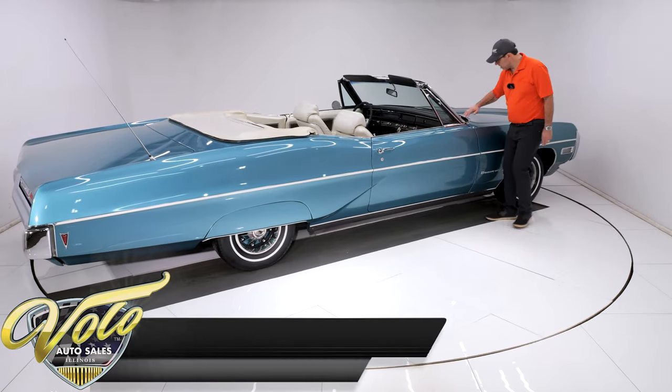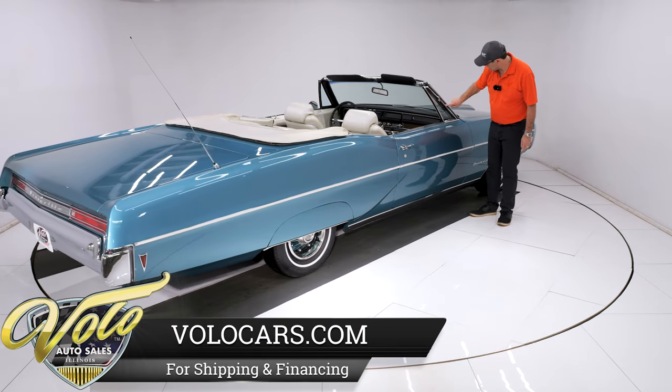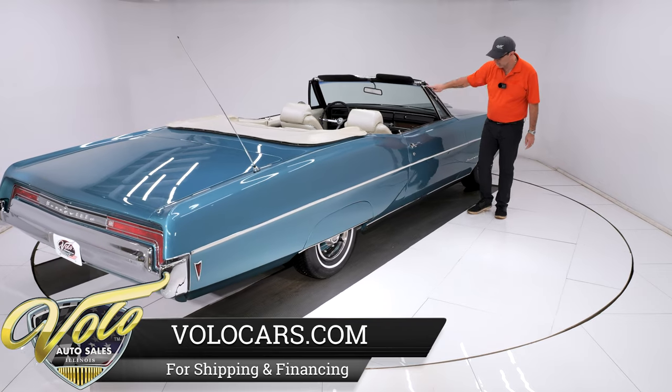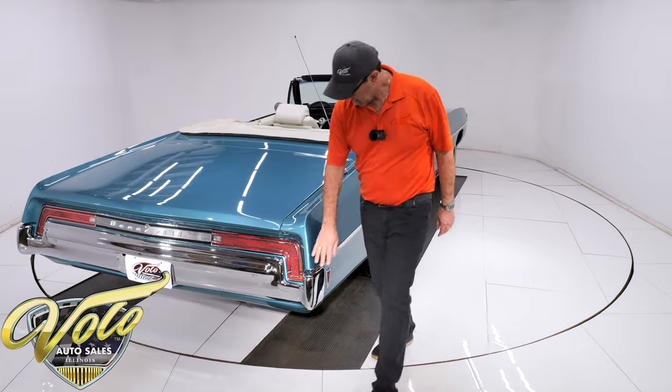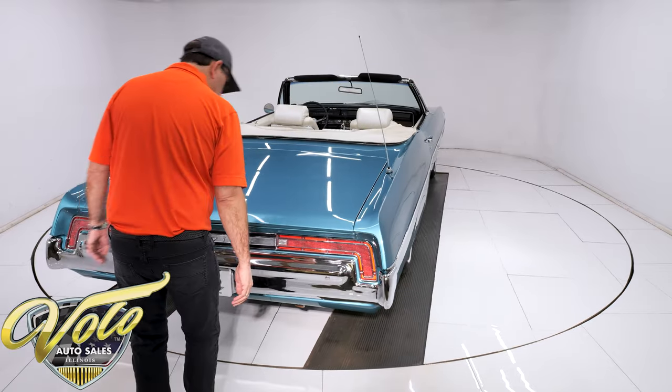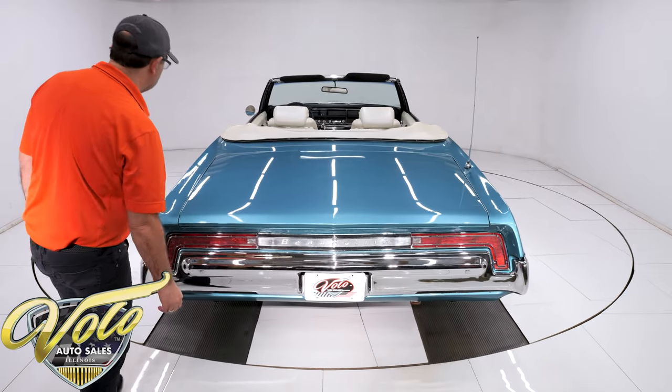Windshield's crystal clear. The stainless has been polished real nice. The original chrome vent frame does have some pitting on the chrome. Door handles are real sharp. Back bumper is shiny, beautiful. Little tail light assembly is very good original condition.